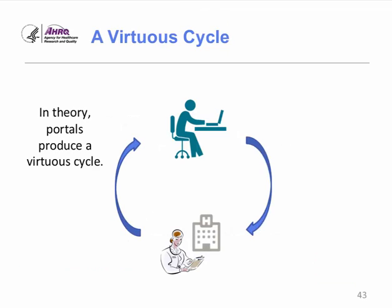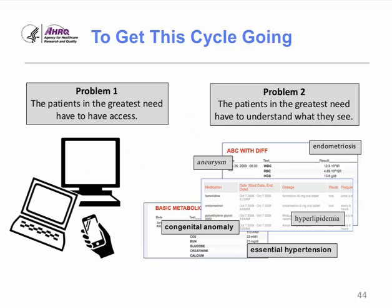To set the stage for this, I think we all agree, as Ruth pointed out, that what we'd like to see with portals is this sort of virtuous cycle where the patient has access to better information, they make better decisions, they might in fact provide better information to the physician in the hospital, which then presents that back to the patient, and we get this positive cycle of better education, better patient decisions, and better clinician decisions. The potential problem here, I'm going to say but, is that this requires getting the cycle going by reaching all of the different patients who need it.